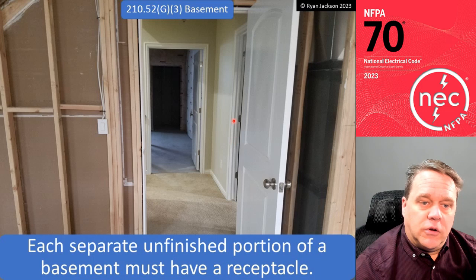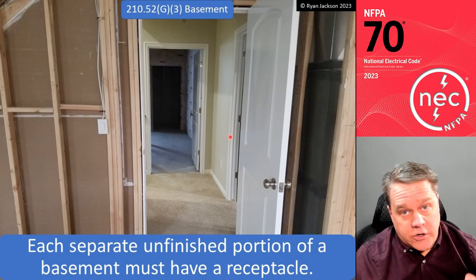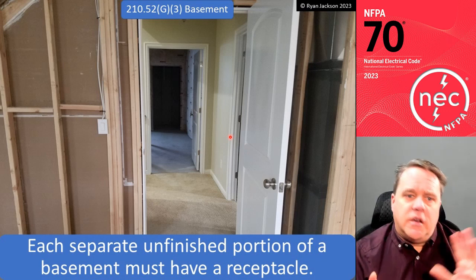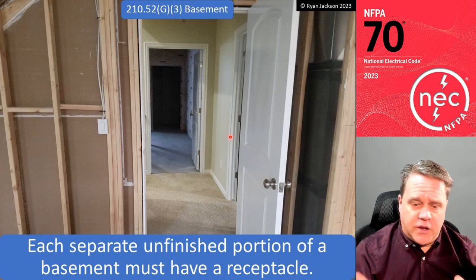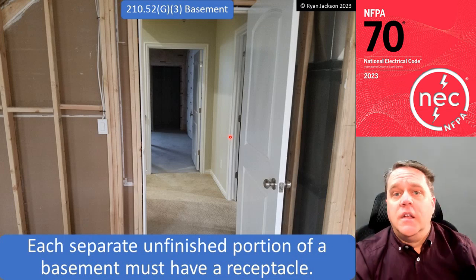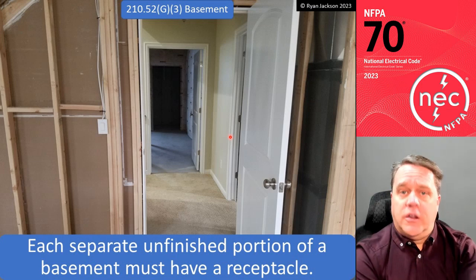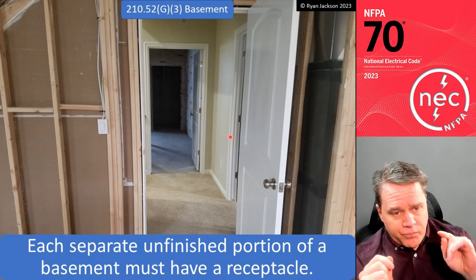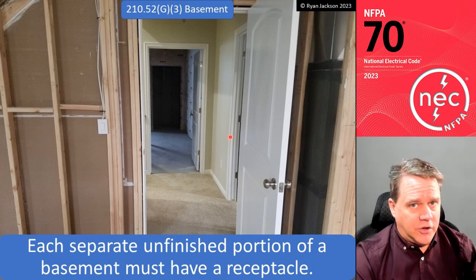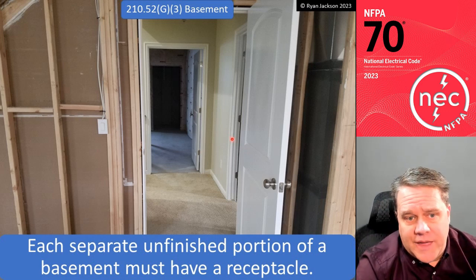Inside this little room here is a mechanical room. And according to the energy code, I'm not an energy code expert, but this needed to have insulation and had to have a door because it wasn't a high efficiency furnace and water heater, so they had outdoor combustion air coming in, so it couldn't be in conditioned space. So that is all insulated and drywalled inside of there, but it's left unfinished, right? So it's insulated and it's drywalled, but it's not finished. So you need to have a receptacle in that unfinished space.